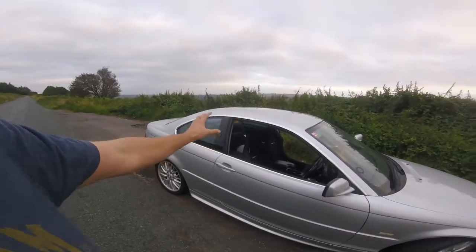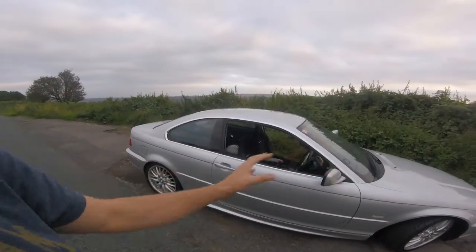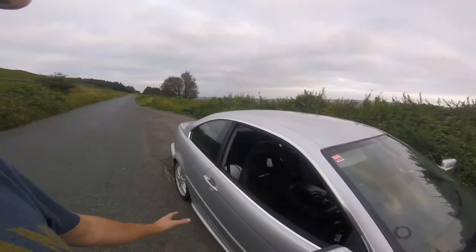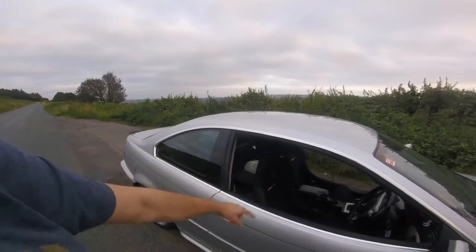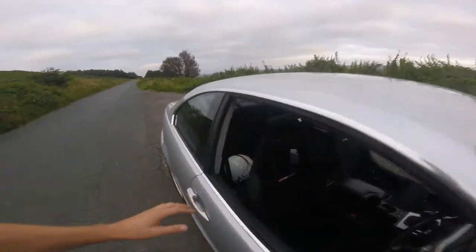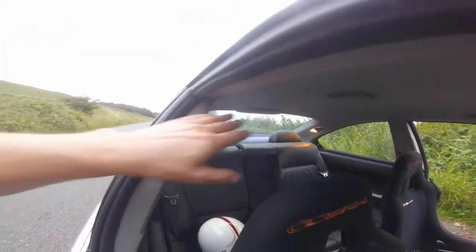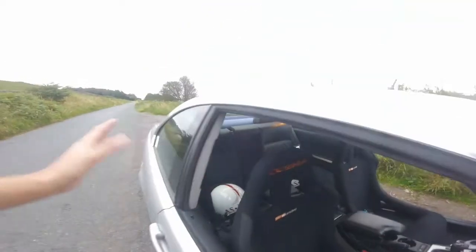I think the next mod is I want to put a cage in it. I think I'm only going to go half cage, because I don't want to start chopping the dashboard up and stuff like this, because I'm not going to be doing anything too mental in this, but I do want to make it safe. So I'm going to strip out the back seats, half cage it, but I will do it tidy, so I will carpet it all, keep the panels in, and redo the parcel shelf.